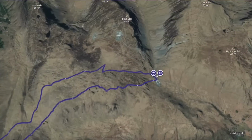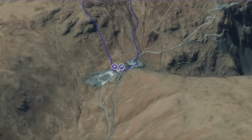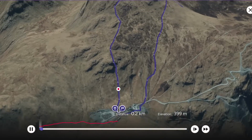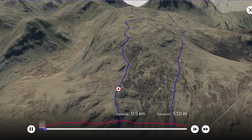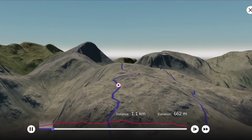I'm at Honister Slate Mine and I'm going to do a few Wainwrights today, but the big one is Great Gable. So let's have a look at it on the map. We start today's walk at Honister Slate Mine, the only working slate mine in England. From there we have a steep climb up to Grey Knots, and then once completed we have a steady walk across the top to Grey Knots itself.